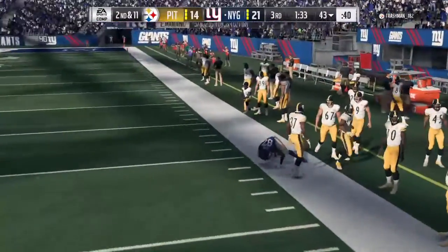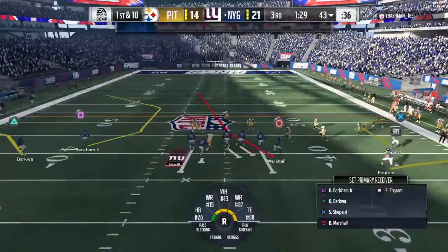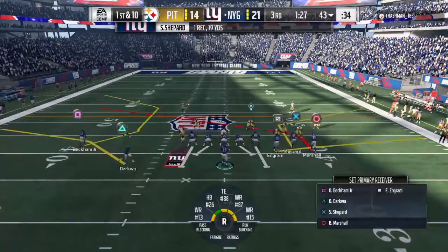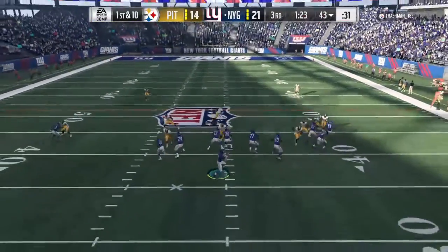This is Shepard on the catch. And they get him down, but not before he takes it across the 40-yard line. And the play goes for 19 yards. Gives him a new set of downs.